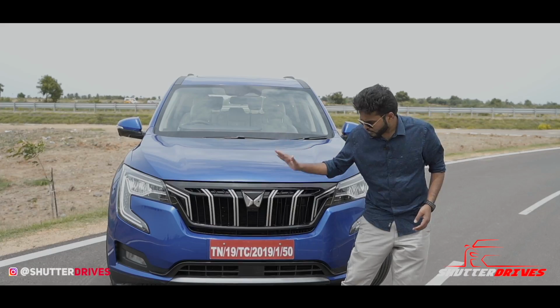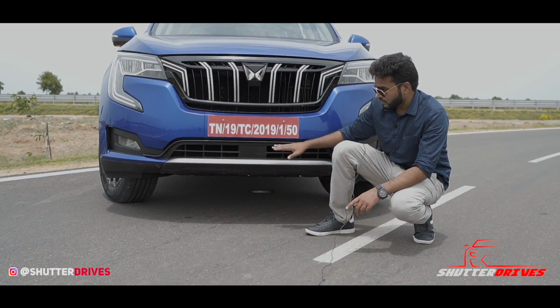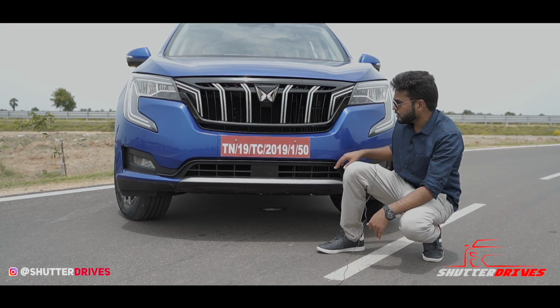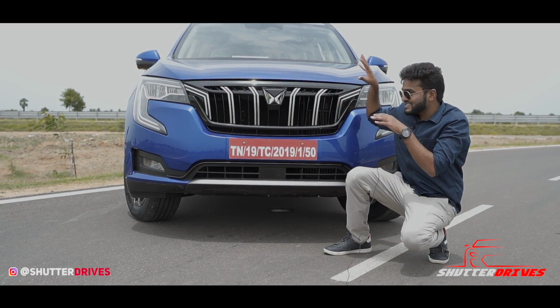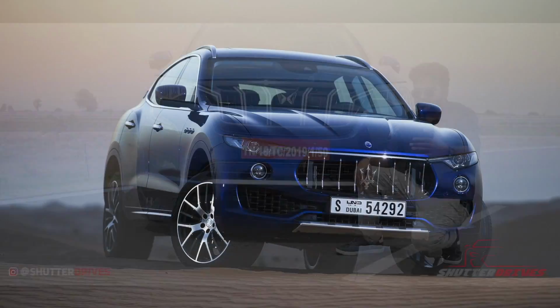And then going lower down to the car, we have the skid plates here, and the skid plates look pretty premium here, and there are air dams which look good, and also they are functional. There's no problem in that at all. And overall, one thing that we found out is probably not very logical here, but the design of this car, especially in this blue with this chrome slats here, looks very similar to the Maserati Levante.